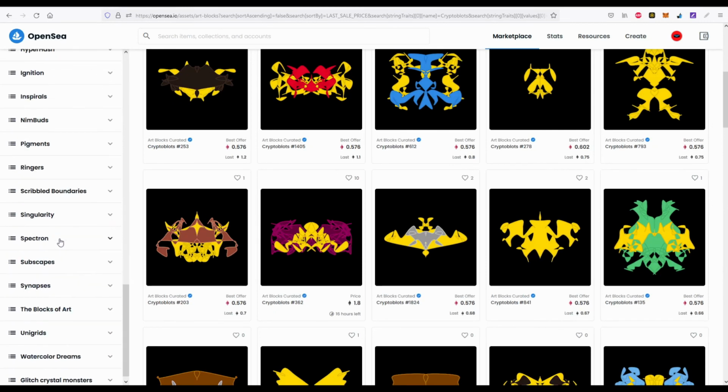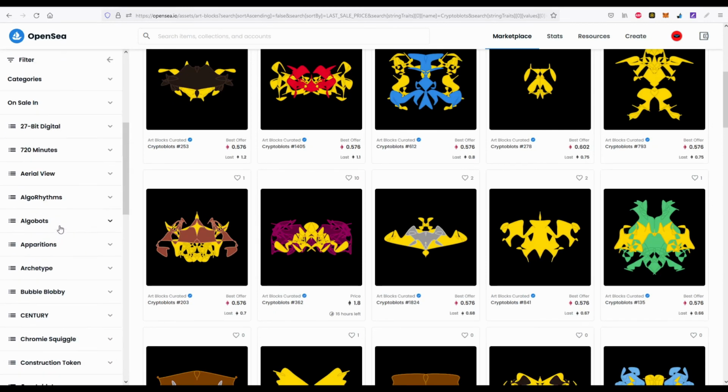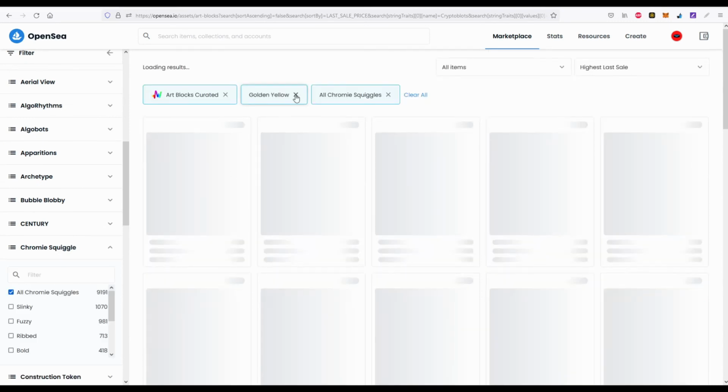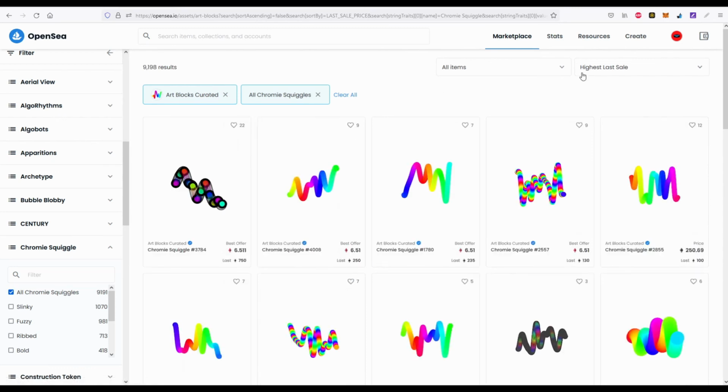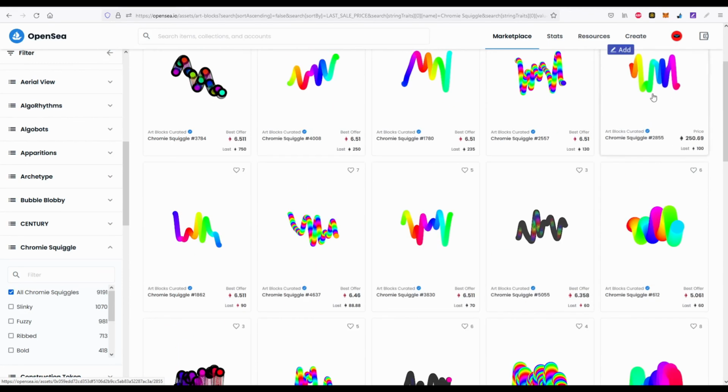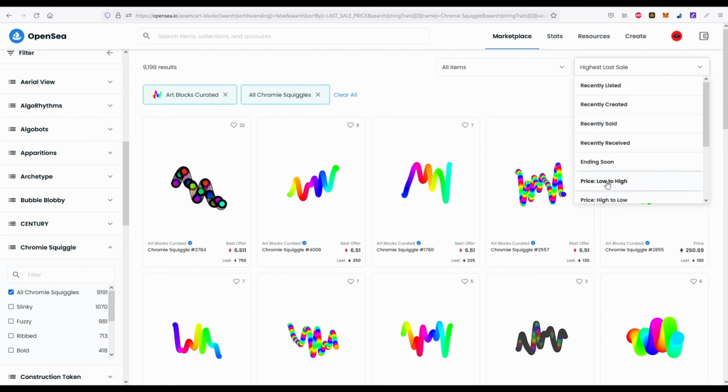There's so many down here. We can look at the Squiggles. If I can find the Chromie Squiggles, I'll show you them. Chromie Squiggles, okay, all of them. I have to take off the golden yellow because that's not a feature for them. But with your Chromie Squiggles here, look at highest last sale. And there are so many different reasons why some of these have been selling, okay?